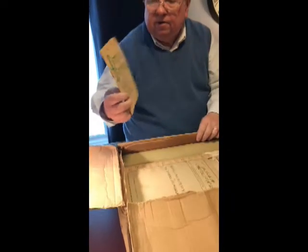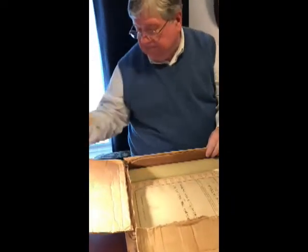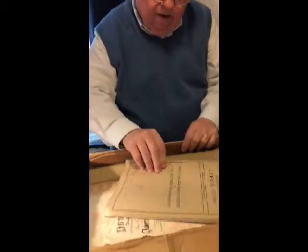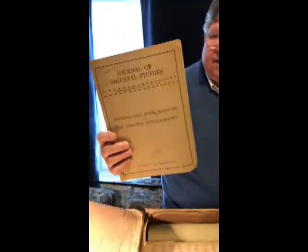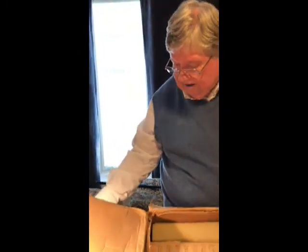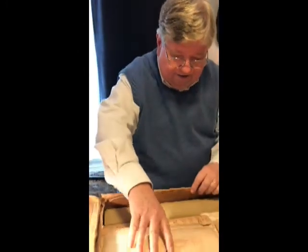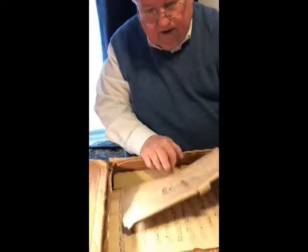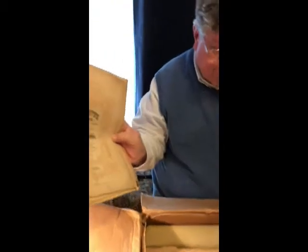Here is a storybook and what looks to be Welsh, not musical. The Journal of Oriental Studies, July 1954, Far Eastern Bibliography. I was not expecting that. Something of Brahms, his duets. These are very well known.